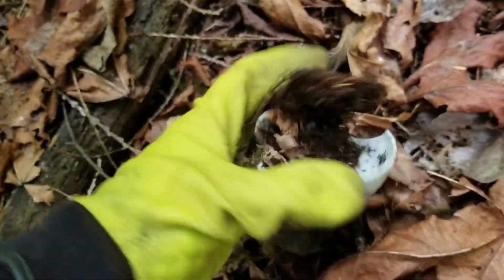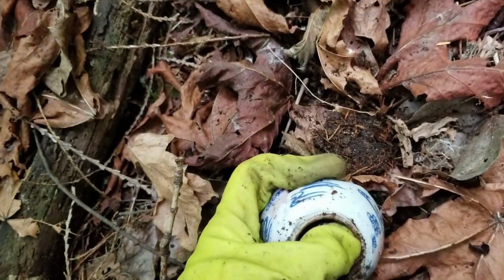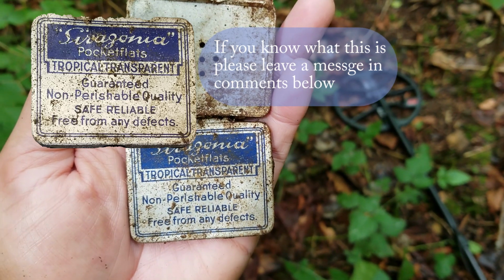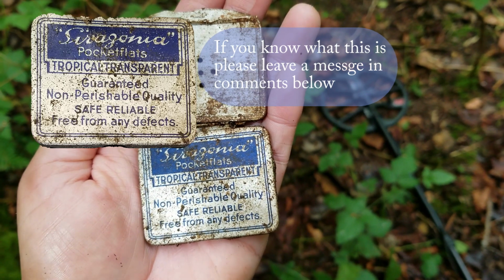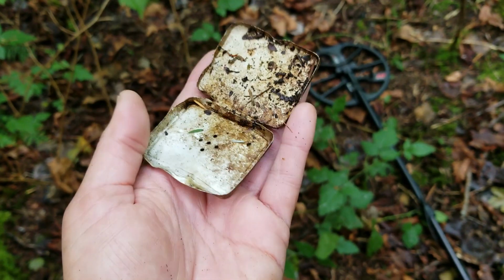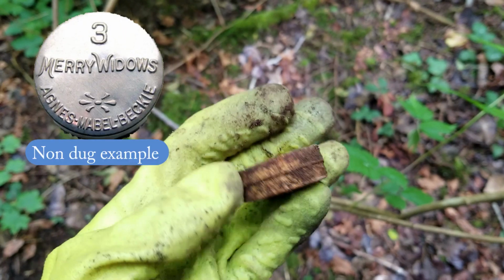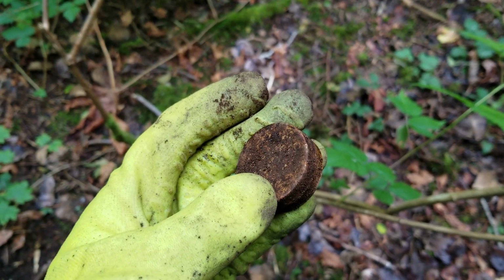Oh, it's so beautiful. It's broken. That's probably Chinese. Take a look at this. Something pocket flats, tropical, transparent, guaranteed, non-perishable quality, safe, reliable, free from any defects. Look, there's some holes here. It's a tiny little tin. Look at this, I just found a little tin. Doesn't look like there's anything written on it, but this is definitely a good area.